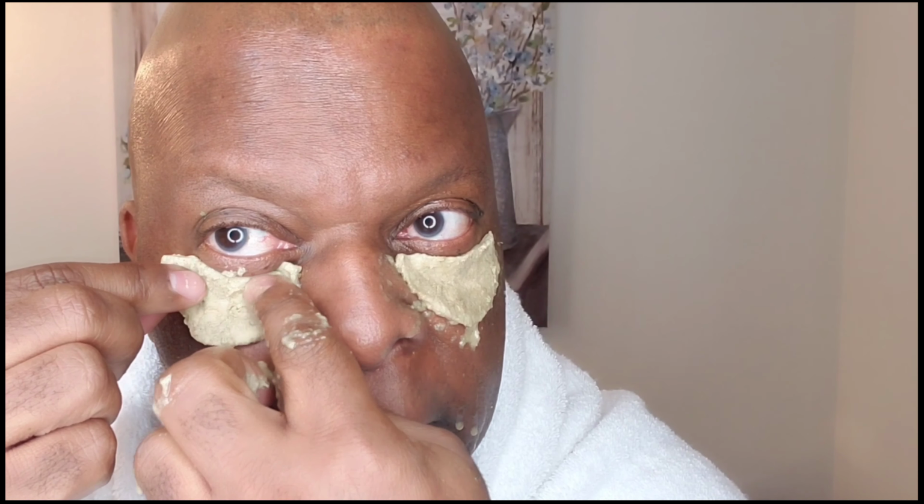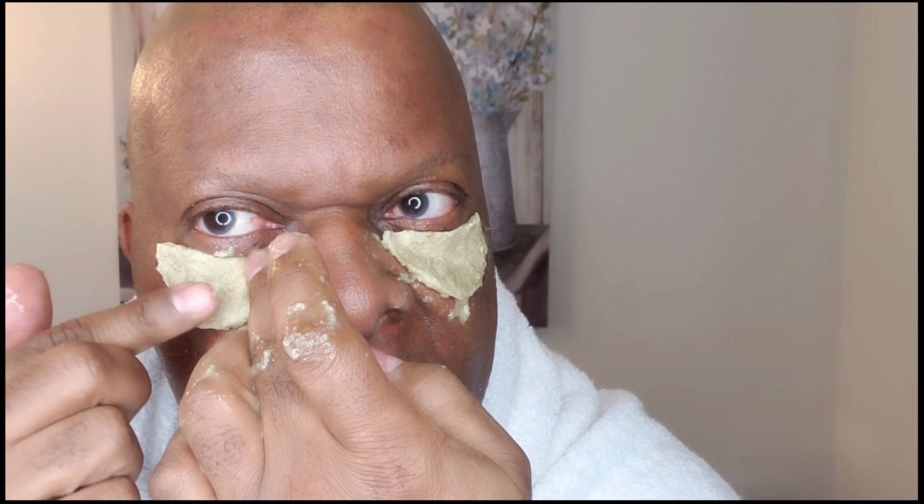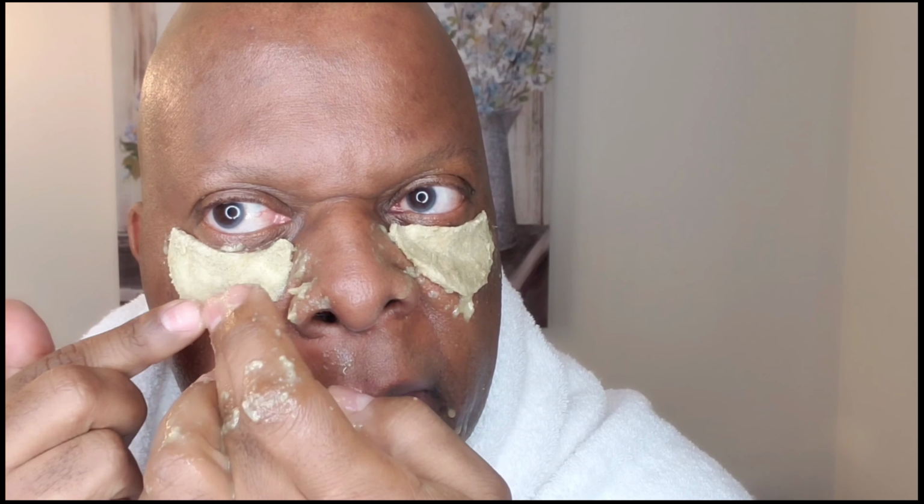So I press them into my under eye tissue like that. And let me grab the other one on. It's dripping a little bit, but again, that's okay because they're highly saturated. And I'm going to place this one also underneath my eye like this and press it in. It feels really nice and cool because it was refrigerated, remember.